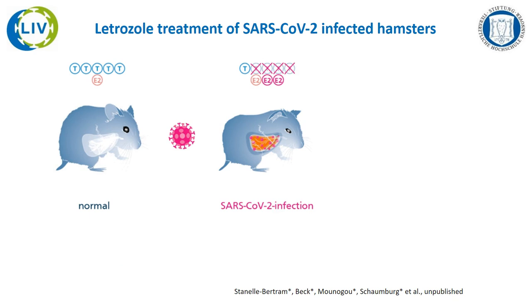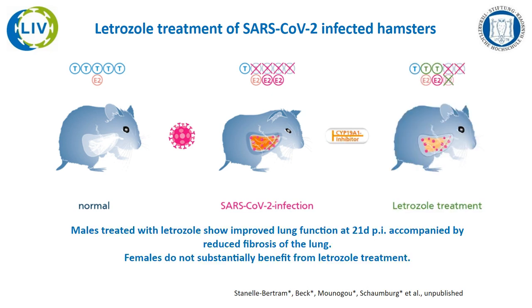Just to sum up this part, normally in hamster or in male, we have an increased testosterone level and low estrogen level. After SARS-CoV-2 infection, we observe a drop in testosterone level and increased estrogen level in male hamster. After the treatment with the letrozole, we could partially recover the testosterone level and also partially reduce the estrogen level. Furthermore, the male treated with letrozole show improved lung function at day 21 post-infection with reduced fibrosis in the lung. However, the female do not really benefit from the letrozole treatment. Taken together, these findings confirm that the CYP90A1 play an important role in the SARS-CoV-2 pathogenesis in male.